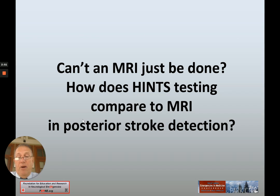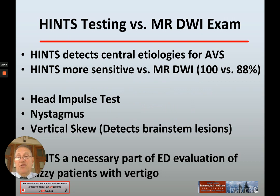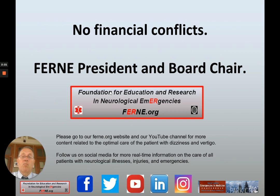So going back to our question, can an MRI just be done? How does HINTS compare to MR in posterior stroke detection? In fact, HINTS detects central etiologies for acute vestibular syndrome, and HINTS is more sensitive than MR DWI, 100 versus 88%. HINTS includes the head impulse test, nystagmus, and vertical skew, which we know detects brainstem lesions. So we conclude that HINTS is a necessary part of the ED evaluation of dizzy patients with vertigo.